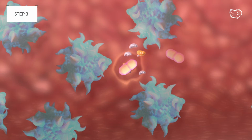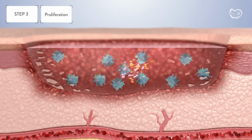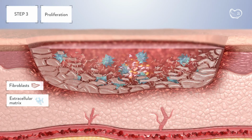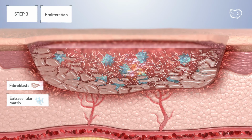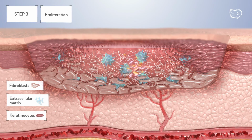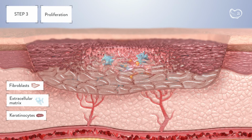Step 3. Proliferation. IL-4 and bFGF2 induce proliferation of fibroblasts, production of extracellular matrix, growth of new blood vessels, and initiate growth of skin epithelium. The 2 protein factors maintain the regenerative state for the time needed to complete wound healing.